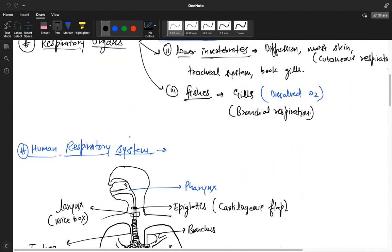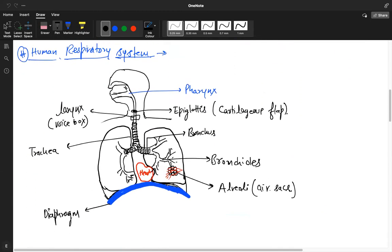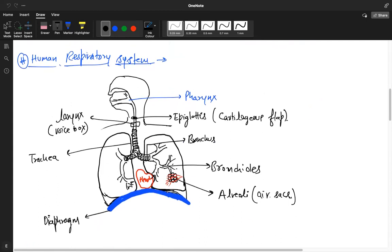Then the human respiratory system: the common opening of mouth and nose is known as pharynx. Then epiglottis is a cartilaginous flap that prevents food from entering the windpipe or larynx. So next is larynx. Larynx is not the windpipe per se. Often we get confused. Though I think even in some schools, this is used very interchangeably. Larynx is that protrusion, the voice box, through which wind gushes when we produce sound. So it's also known as sound box or the wind box. Trachea is known as the windpipe.